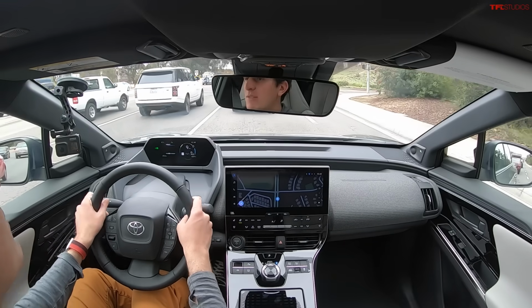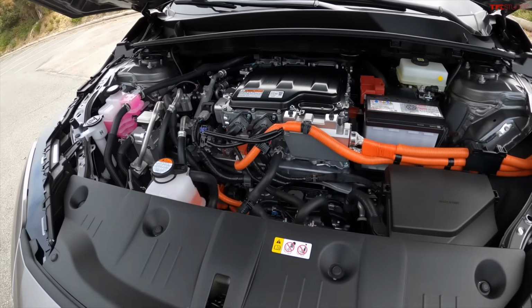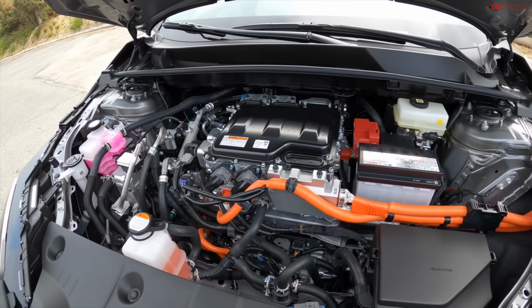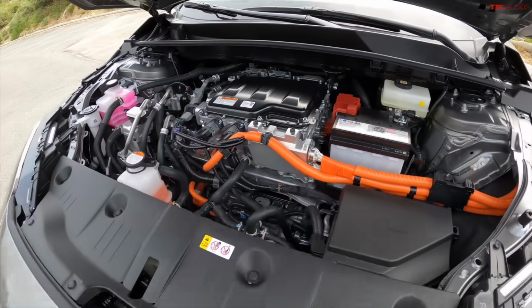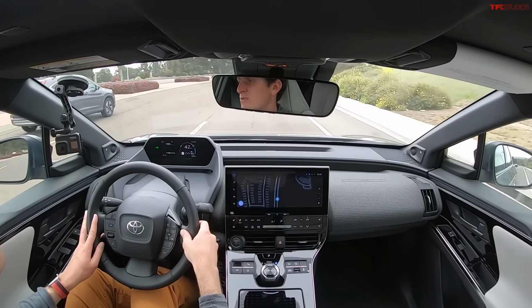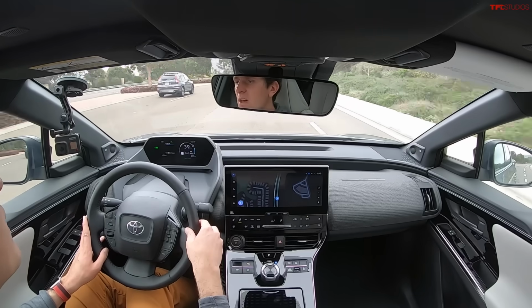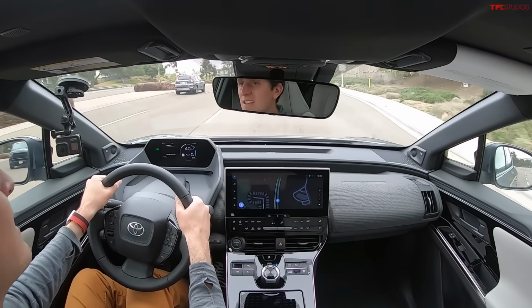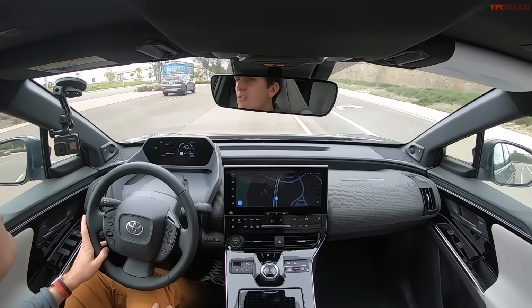Now let's talk about the battery. So we're dealing with a liquid cooled battery, and Toyota's actually using two different battery technologies. On the front wheel drive model you have a Panasonic battery. On this all-wheel drive model it actually has a CATL battery, which is interesting. Also two different battery capacities. The front wheel drive model, 71.4 kilowatt hours. This all-wheel drive model, 72.8 kilowatt hours. So a slightly larger battery in terms of overall capacity for the all-wheel drive model.